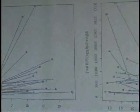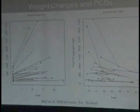And then when they started to feed, as they got better and gained weight again, we looked at how contaminant burdens changed in that blubber over time. The left graph here is PCB concentrations in sea lions as they stop eating, and on the right, PCB concentrations in sea lions as they start to eat again.